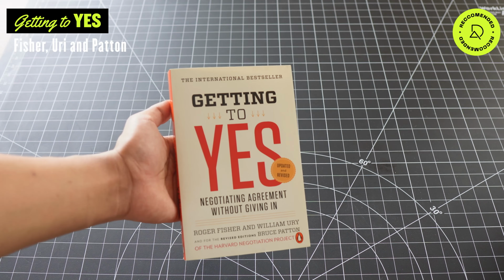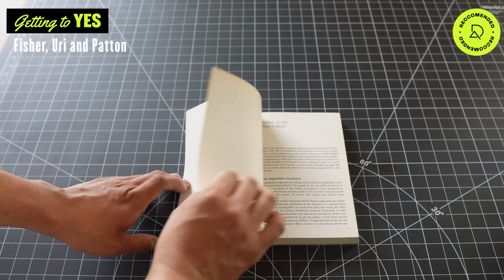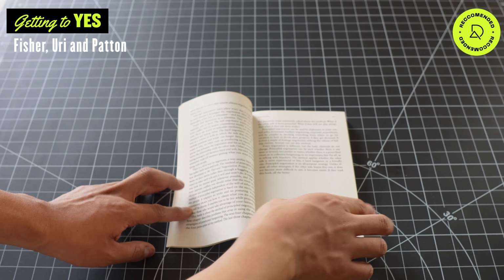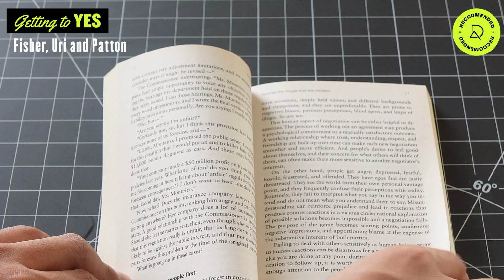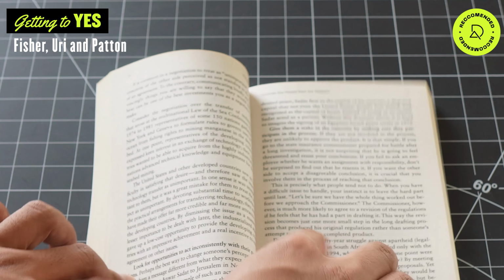Next is Getting to Yes. This is mainly a business book, but I believe it's beneficial if you are selling any type of service. Which, as creatives, we sell design solutions to our clients, therefore, this book helps you how to handle client negotiations in ways that foster collaboration and satisfaction.